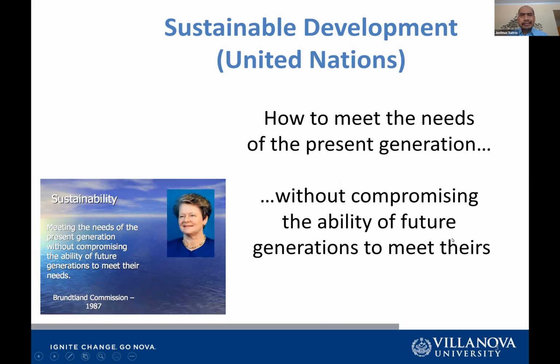The idea of sustainable development, of course, as we so often hear, is about how to meet the needs of the present generation without compromising the ability of future generations to meet theirs. So the key is how we use just enough for us, but make sure that the resources for our future generation are still in good condition.